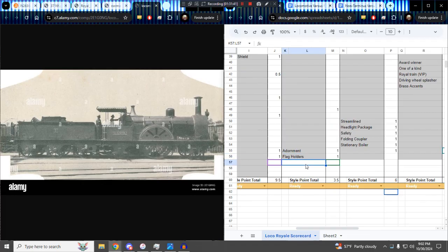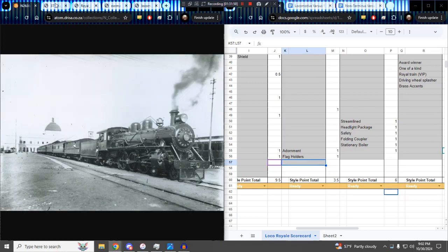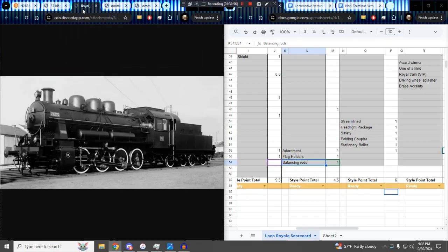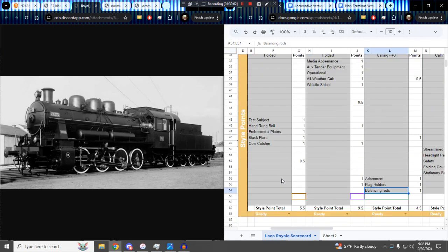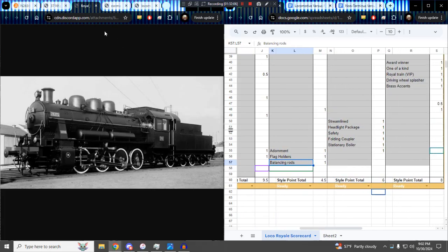Well, if you look at my cylinders, I have little ones, but balancing rods. You do have balancing rods. You can take that point. Nobody else has anything like that. People have some pretty standard cylinders around these parts. Although I don't know. Oh no, I got them out. Okay, actually, let me just double check my competition here.